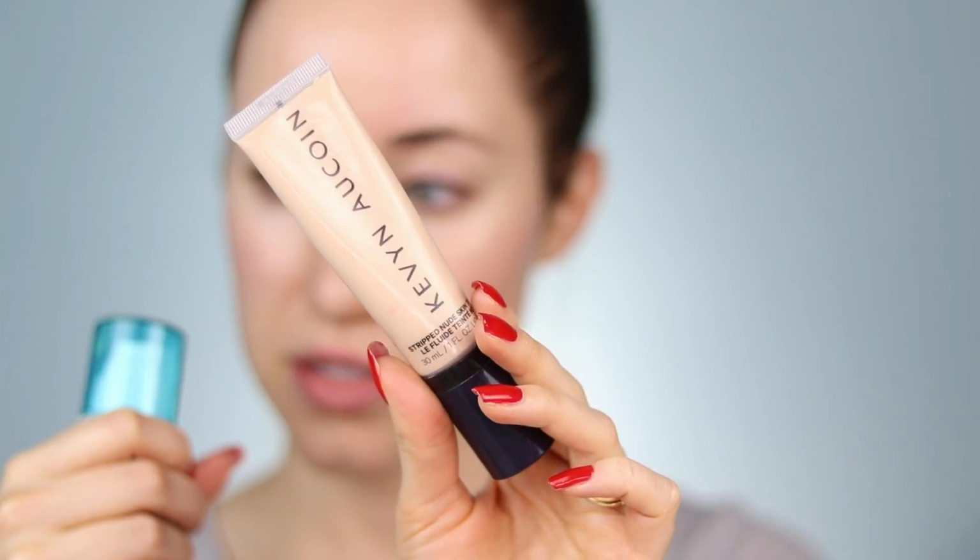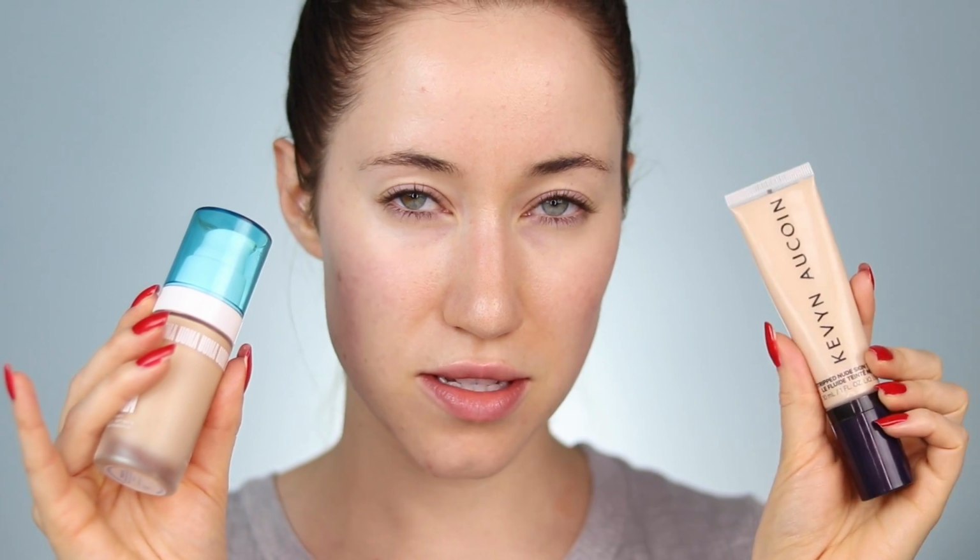And this is also another new product to me. I was recently sent this from Kevyn Aucoin, and it's the Stripped Nude Skin Tint. I wear mine in the shade Light ST02. Both of these are great lighter weight products. I think this one offers a little bit more coverage. This one does offer pretty good coverage. But those are all similar as far as the effect that they give to the skin, and I have been really enjoying all 4 of those.